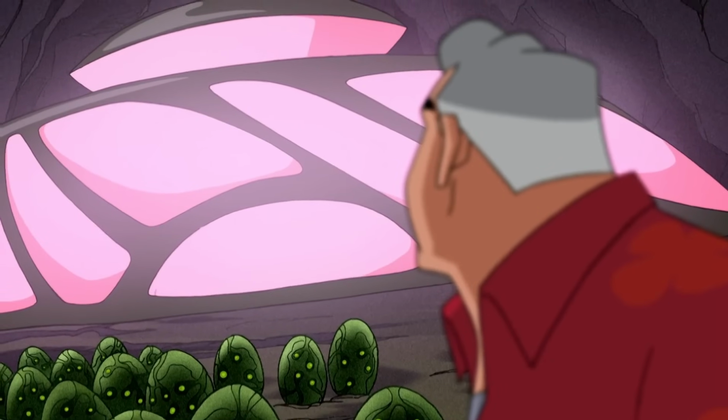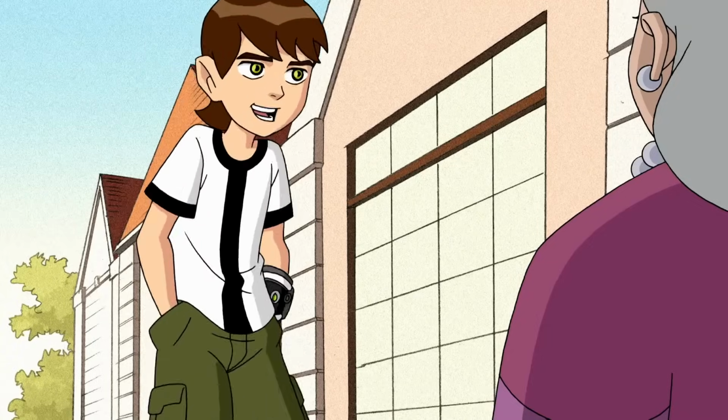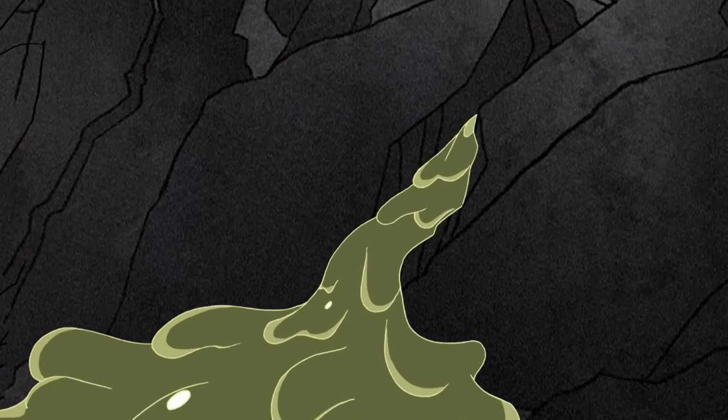The Tennysons watch as the spaceship leaves Earth. The next day, they bid farewell to Vera, with Ben admitting he had fun. As they leave, a lone Limax remains in the crater.